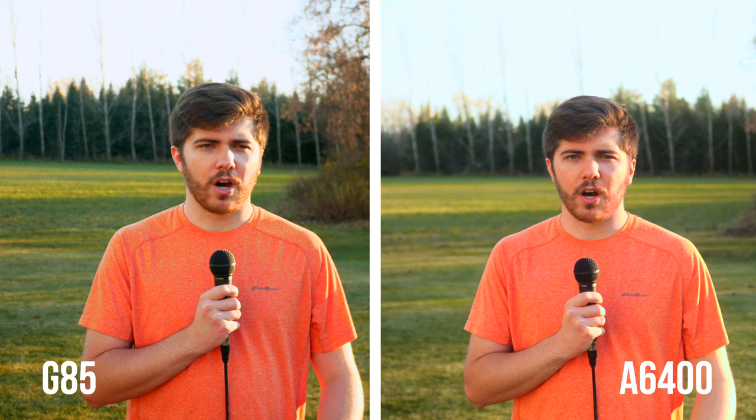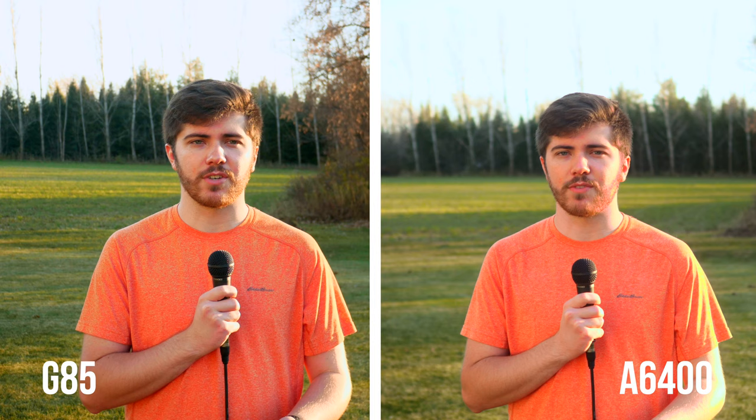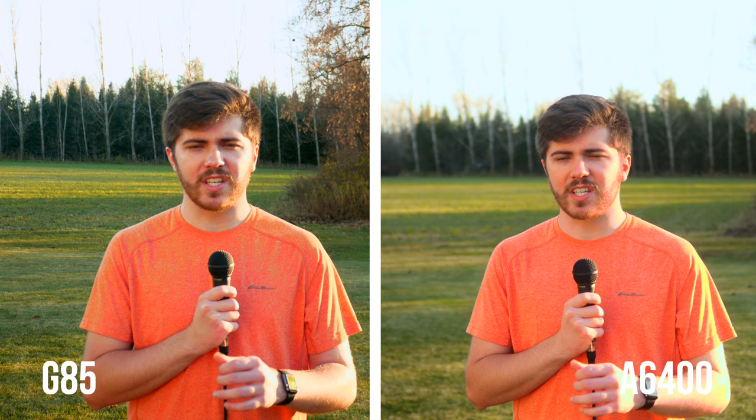One thing to make note of is that this isn't the most accurate or best representation of the autofocus capabilities for both of these cameras. So we would have to conduct hundreds of different tests and take an average of all those tests just to get a rough idea of how well these cameras are able to autofocus. But this will kind of give us an idea on when we would be able to use autofocus with both of these cameras.